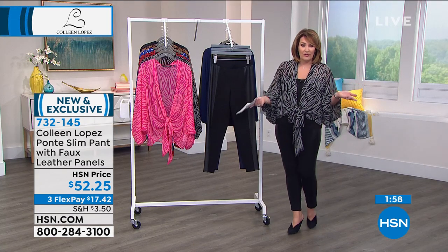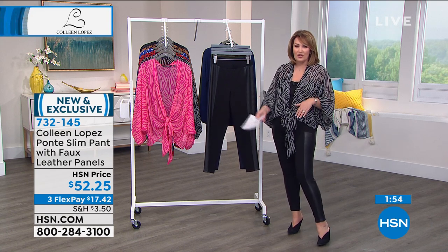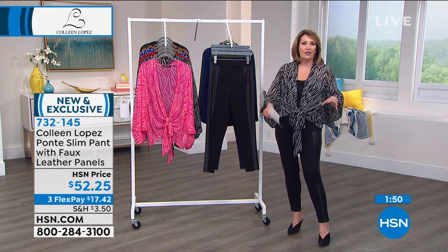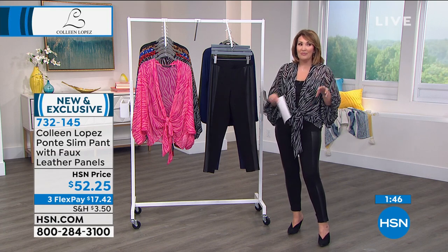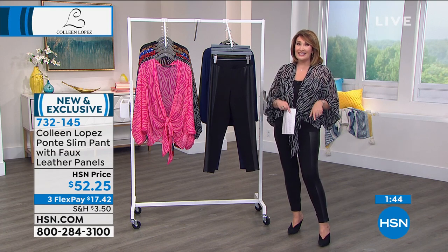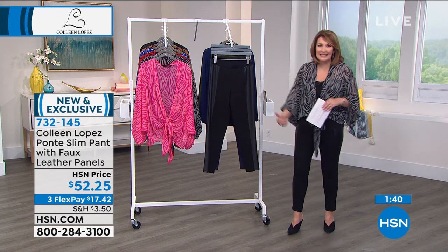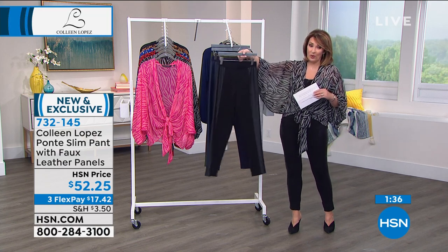They're so cute. I mean, with your sandals right now, just so easy for springtime, summertime. Great with a bootie though. If it's still cold where you are, throw your bootie on and then just start playing with your toppers. When it starts to warm up, this looks very edgy. You wear this with a sneaker and a t-shirt, it looks so cool. It's just not a basic legging. They're $52.25. I think you'll love them if you order them.